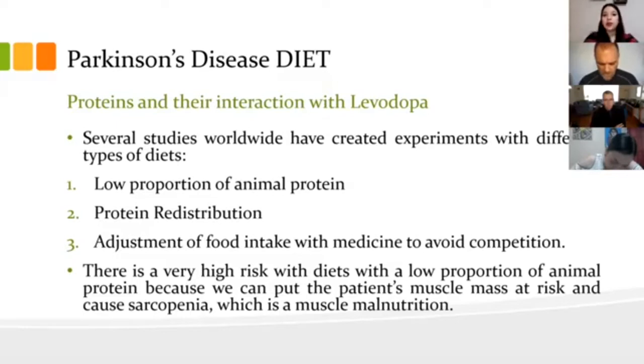So in Parkinson's disease, I know that if you say to me, okay, I'm exercising. Okay, that's good. You're going to build muscle. Yes. But muscle also needs protein. And one of the most effective proteins in muscle is animal protein.